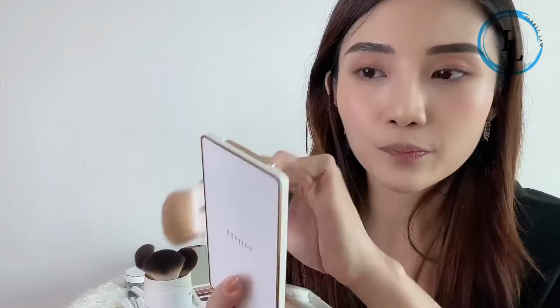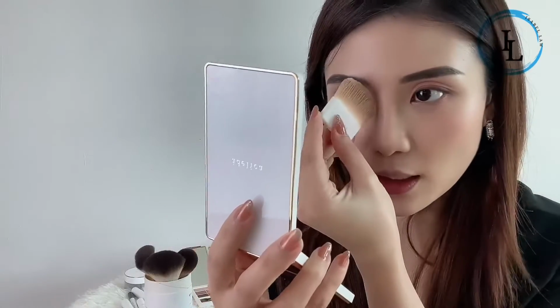As you can see, my nose area here seems to really help the nose become smaller, right? It's like a smaller nostril, and here it's like you couldn't see because I do the shadowing right now. So, another contouring, another part of my nose here.